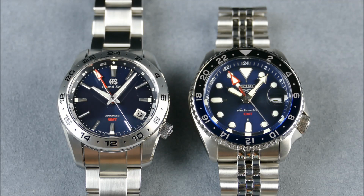In terms of recreational use, though, these two examples are great for showing you a little bit about the use cases of how you would use a true or traveler's GMT versus an office or caller style GMT. So with all that intro out of the way, let's go ahead, zoom the camera out, get these pieces in hand, and take a closer look.